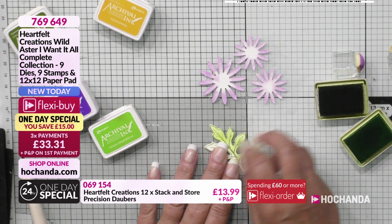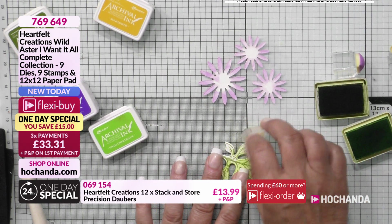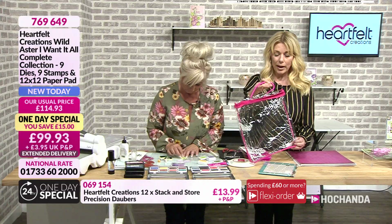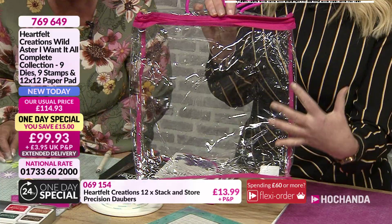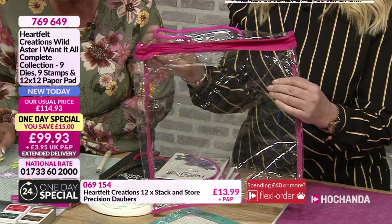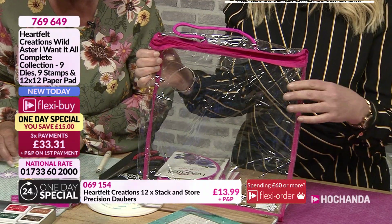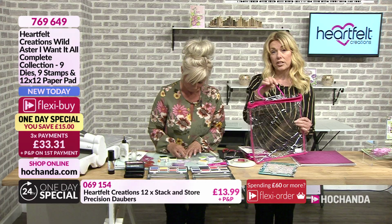Oh, you do, yeah. I'm going to grab the plastic bag actually, because we have got it down here and we didn't show it. Of course, it's in the gorgeous pink that you would recognise with Heartfelt Creations, and you can see through the bag as well, which is great because if you take your bits and pieces away, you can store all your new items in there. You can take it to your workshops, keep whatever you want in there, and you can see through it.